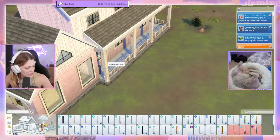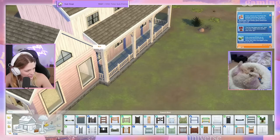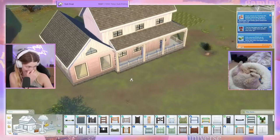And then we need just like a little tiny piece. Not the hard one. We just need a little tiny piece of this fencing. Like right there. That's only 18 simoleons. That's fine. No one's gonna bat an eye about that.